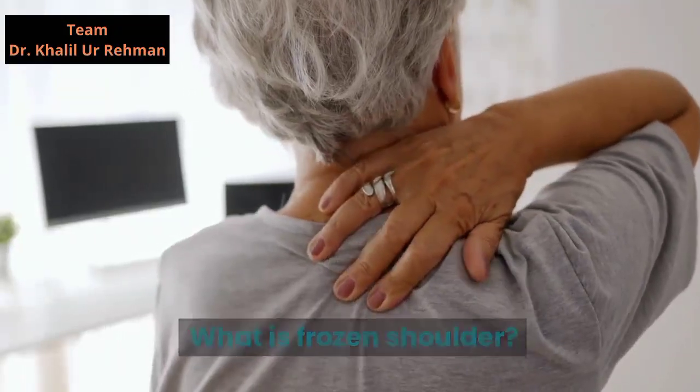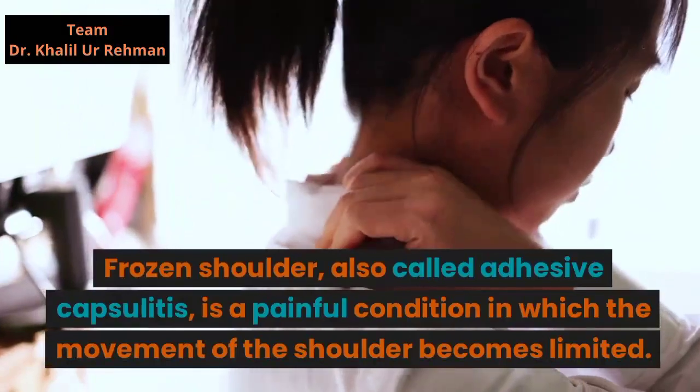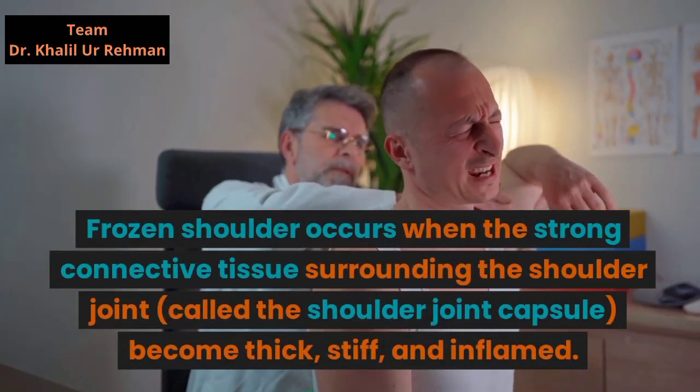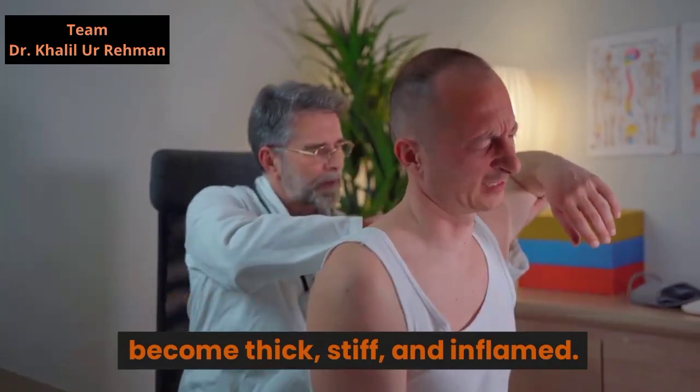What is frozen shoulder? Frozen shoulder, also called adhesive capsulitis, is a painful condition in which the movement of the shoulder becomes limited. Frozen shoulder occurs when the strong connective tissue surrounding the shoulder joint, called the shoulder joint capsule, becomes thick, stiff, and inflamed.